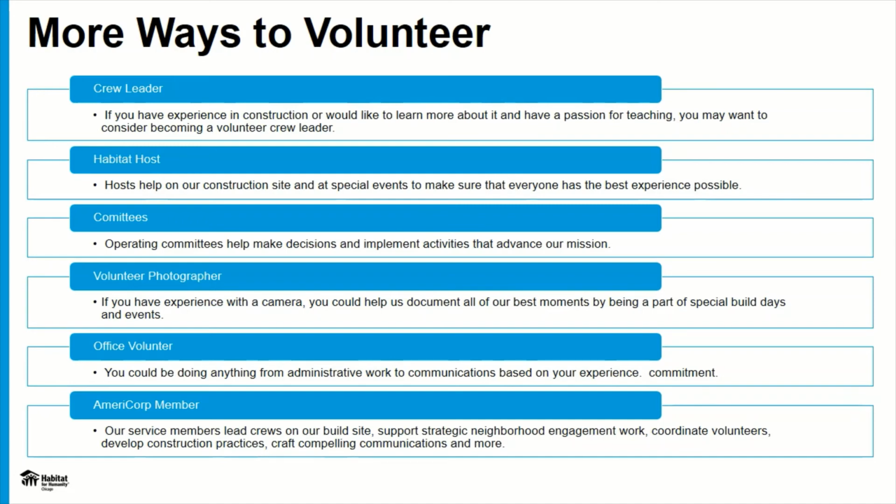Now, if you're more of a people person, you may be interested in becoming a Habitat host. Use your own personal excitement for the Habitat mission to inspire others to get involved. If you're interested in becoming a Habitat host, please email us at volunteer@habitatchicago.org.